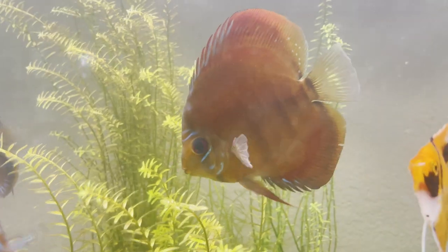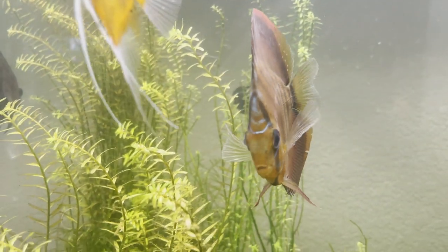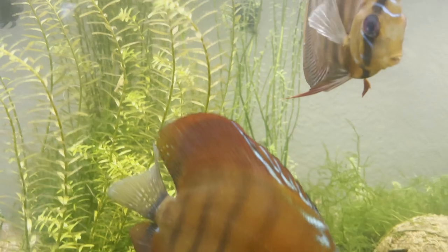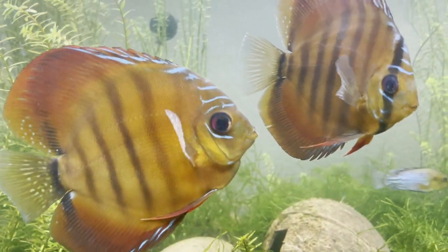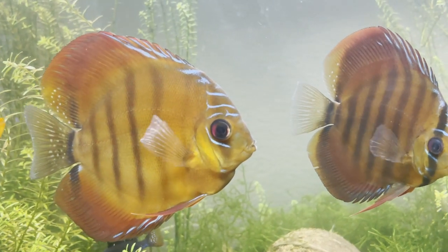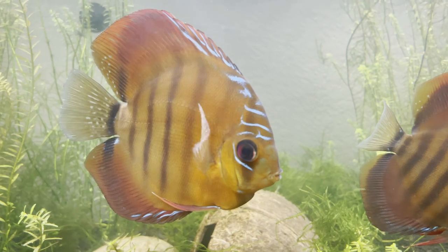Now, my favorite method to, first of all, get rid of a lot of these bacterial issues is to keep the water clean. I like doing a lot of water changes, a lot of water turnover. Make sure there's very, very little nitrates in the tank. Make sure the fish are being fed. Do everything you can to make the fish happy and healthy and stress-free.